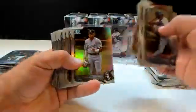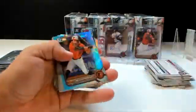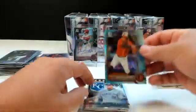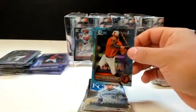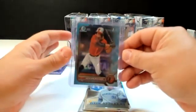We continue. We got more than half of a case left. We got a Jackson Holiday Sky Blue Refractor, not numbered. So we got plenty of Jackson Holiday in this case, and it looks like my cases are loaded. So you guys should definitely be watching my auctions.